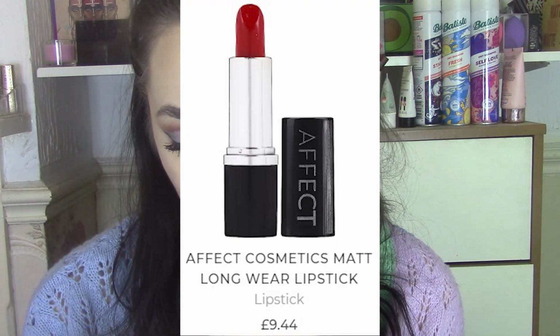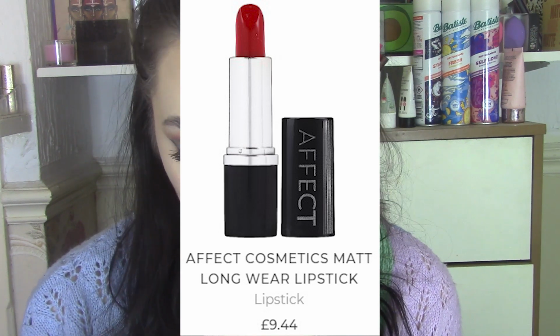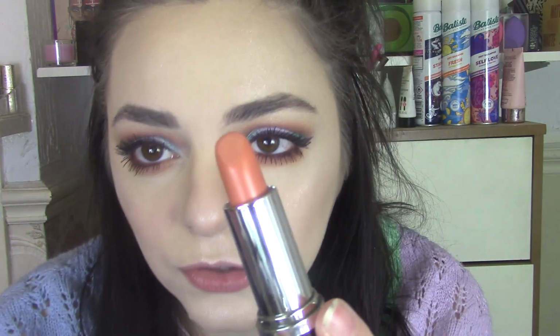Okay, so lastly for lips, I have a lipstick and I have a lip oil. The lipstick is from Effect. It's just called Longwear lipstick. The shade is Incognito. It's quite a peachy shade. I don't know if that's what it looked like online, because it's not really what I normally go for. Ooh, it smells very vanilla-y, like MAC lipsticks.